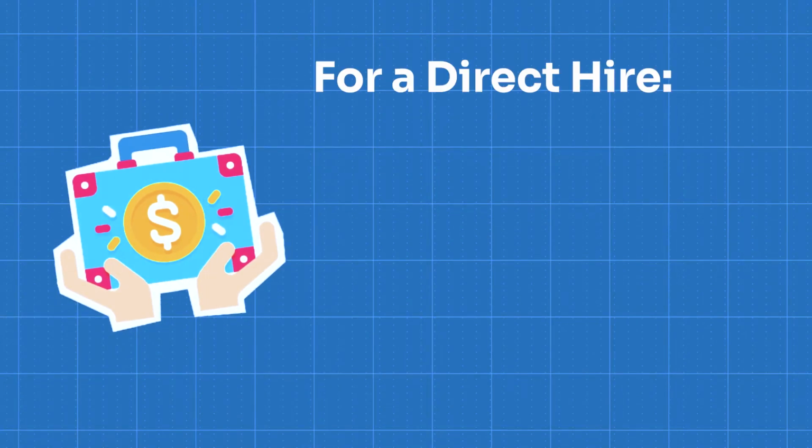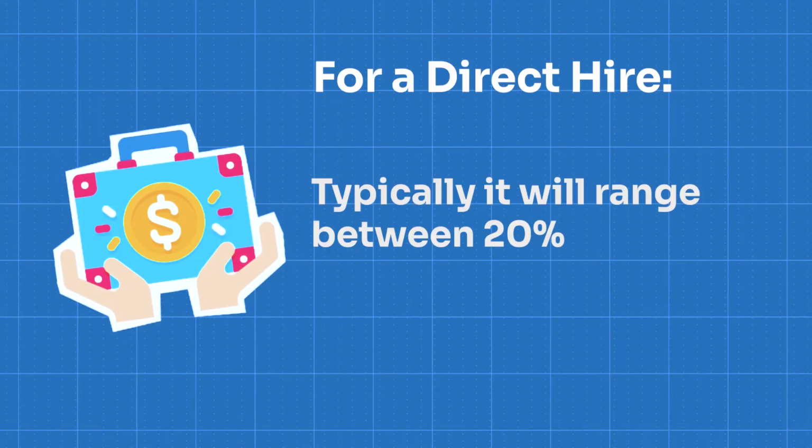So for a direct hire, typically it will range between 20% and 30% of the annual salary. The pricing will be dictated by how tough the position is. We have a lot of experience in Pittsburgh. We have a huge network, both in our database and also just through referrals. If it's a position that we do a lot of and that we're very confident that we can deliver on quickly, then the price will go down. If it's a position that we know is difficult, we've done it before, we know it's going to be challenging, then the percentage will go up a little bit. So typically, I would say on average, we're about 25%.